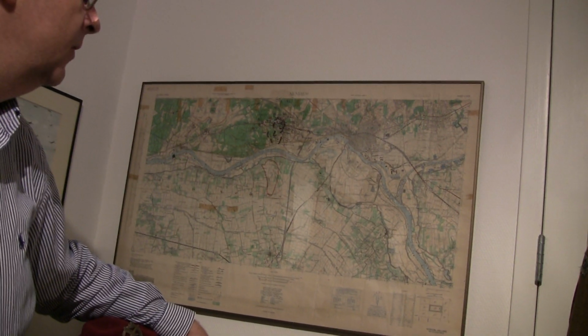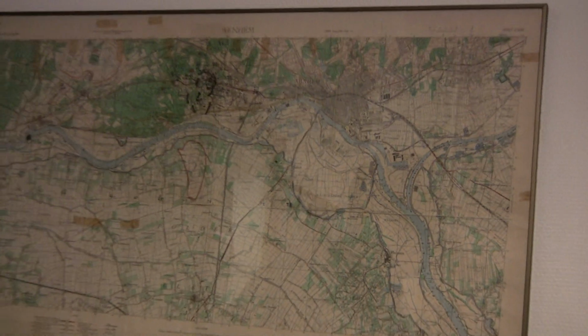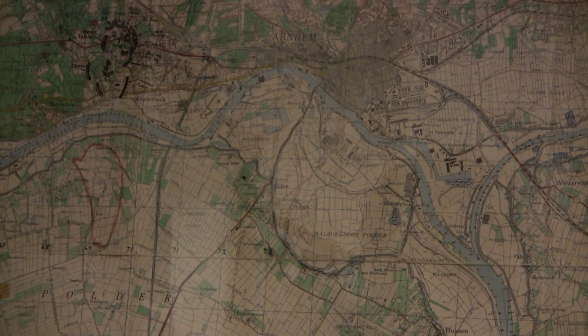So yes, they could have landed south of the bridge, and in other operations they already made plans for landing south of the bridge. And that might have changed the whole... This might have changed the whole outcome of the operation, absolutely, yes. How sad. It is.